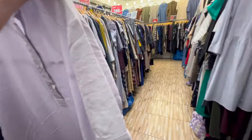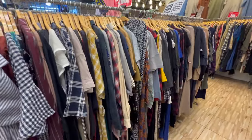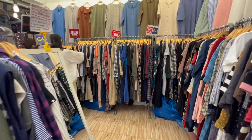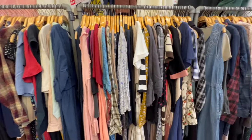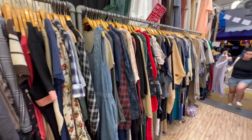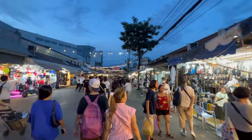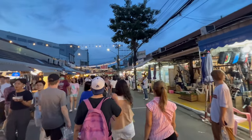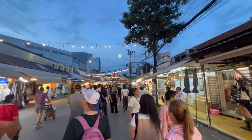That's nice. So it's 200 baht for any of these dresses. I think they're branded too. It is now 5:54. The Chatuchak Market is closing, unfortunately.